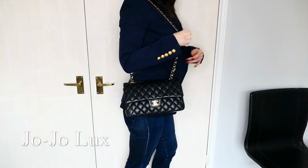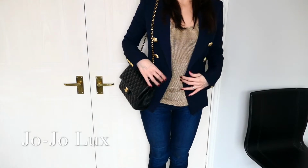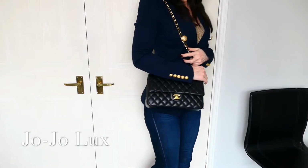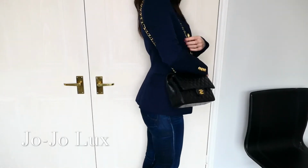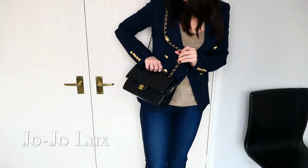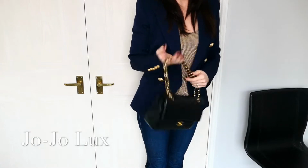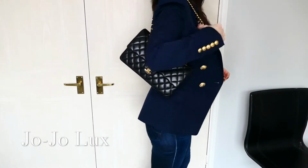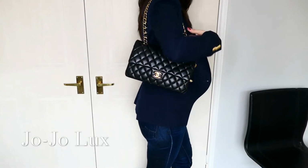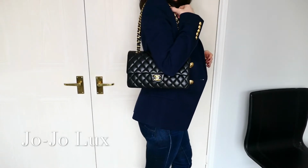Now I'm just in the slippers, so I'm in flats, and I'm 5'3", so not that tall, and kind of a size 6, I'd say. It's a size 34 Balmain blazer, if that helps anyone. So that is it there, long, and then you can have it as a shoulder bag as well. So obviously this is empty, but super, super light and easy to carry, and it is very nice to wear.